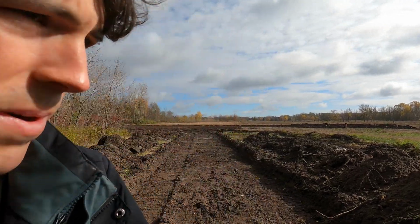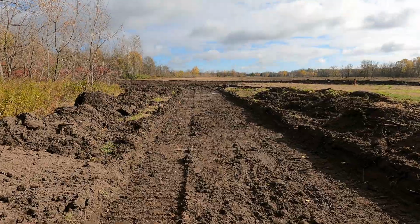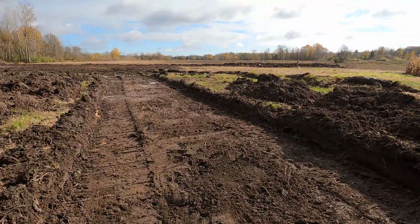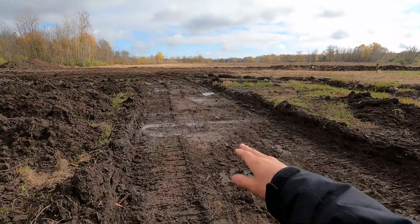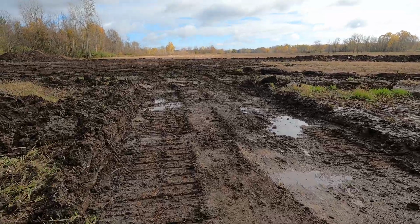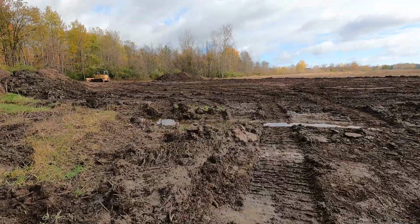Back out here at our property, we finally have some dirt moving going on. So this is the one driveway coming in. See, they look like they got it all stripped down, a little bit of that topsoil dirt off. Just guessing that this is probably going to have some sand in here and some gravel over the top of it, since this is a really wet area. This is always wet here in this corner. You can see all the water.